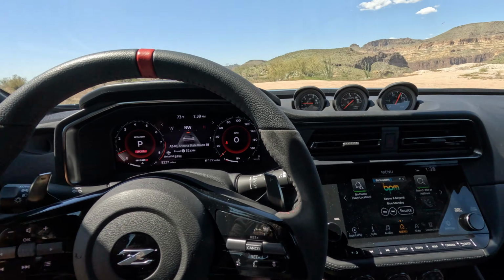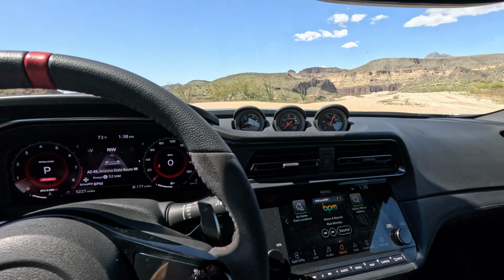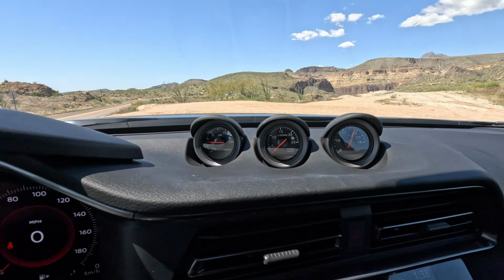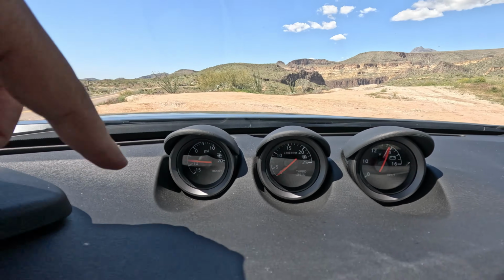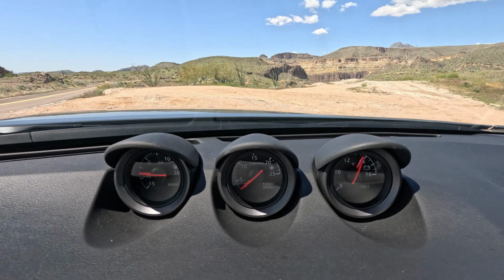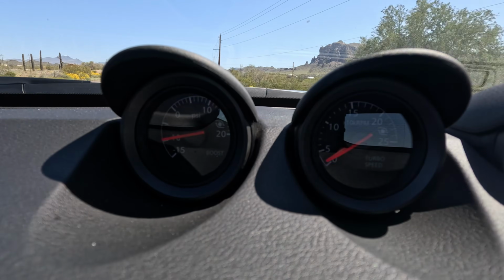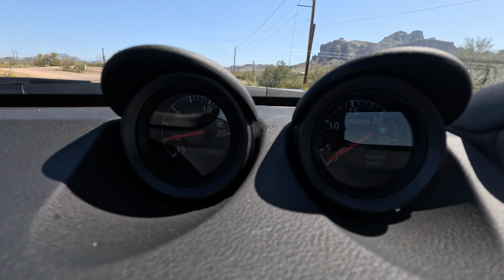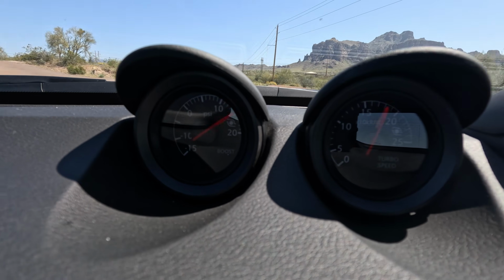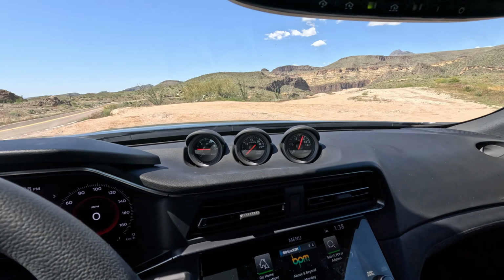Now, I want to point you to something that's super cool and basically exclusive to the Zs in some sense, and that's going to be these gauges up here. Now, we have a boost gauge, which is kind of expected for a turbocharged car, but next to that is a turbo speed gauge. That's probably something you haven't seen before. Now, a turbo speed gauge is a sensor that's actually in the turbos that is reading the actual rotation of the turbo's turbines. Now, why is that important?